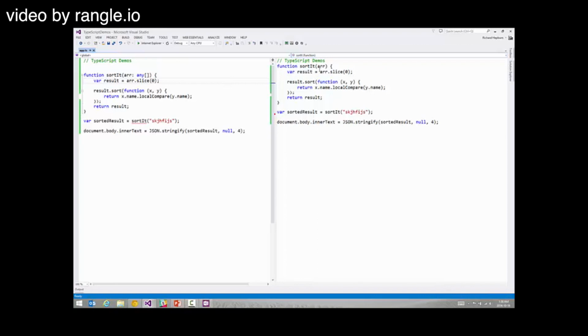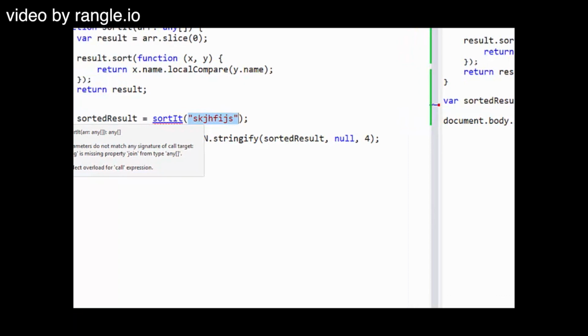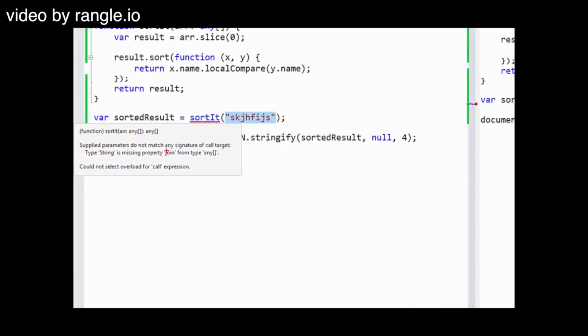Nothing's changed on the right hand side. So it's still an array. This type information that we've put in here just dissolves away. It's design time only. So that's the nice thing about it. Let's look down through the code now, and I see that the IDE is actually complaining about this method sorted, and it's saying that the supplied parameters do not match. If I look at this error message here, it says the supplied parameters do not match: the type string is missing property join from type any.